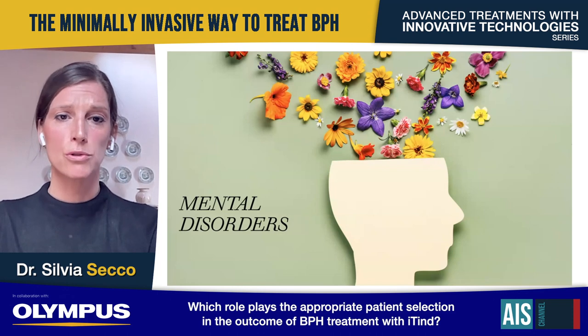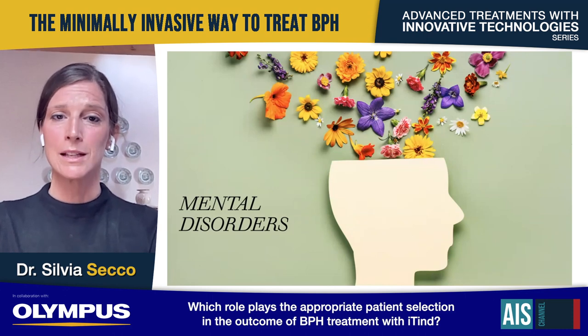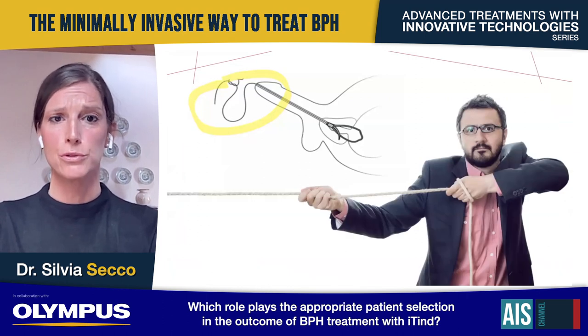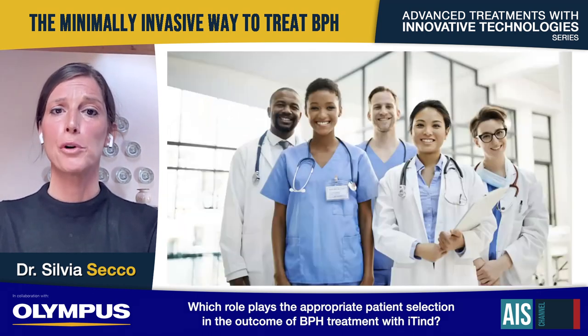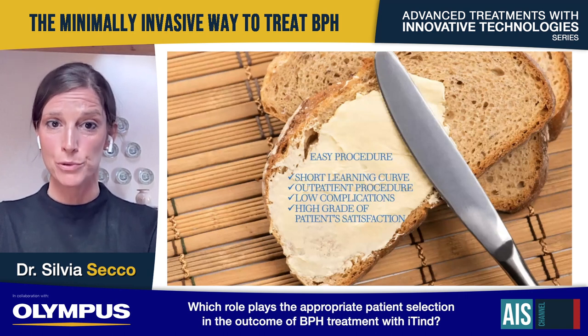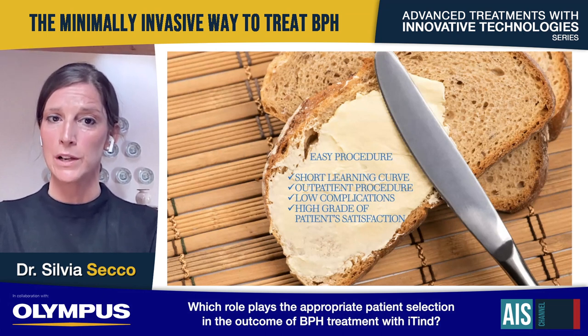Mental disorders are surely another relevant characteristic of which clinicians have to be aware. It's important that the patient doesn't try to pull, remove or cut the polyester retrieval sutures, because you will manage it, but it's better if they don't do it. Well, I think that urologist satisfaction with iTind is very high. Throughout the presentation, you see that iTind is a very easy procedure with a short learning curve that can be performed in an outpatient setting with a high grade of patient satisfaction too.